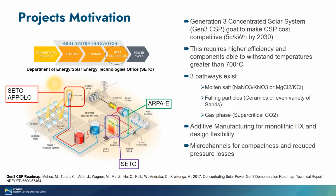If we just look at the power block where it works with the supercritical carbon dioxide, we have another heat exchanger, we call it a recuperator, that picks up the heat when it comes out of the turbomachinery turbine before going to the heat rejection section, to preheat the flow in order to enhance the efficiency of the cycle. That's actually the ARPA-E project. So in ARPA-E projects, we are looking into the heat exchanger with heat exchange between CO2 to CO2. In CETO, we are looking for a heat exchanger that transfers heat from the molten salt to the CO2.